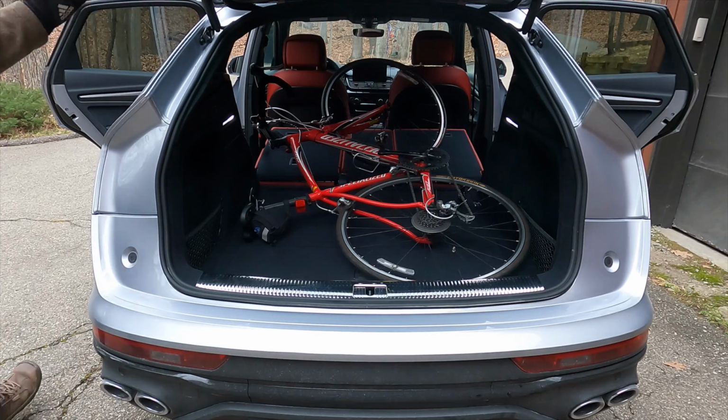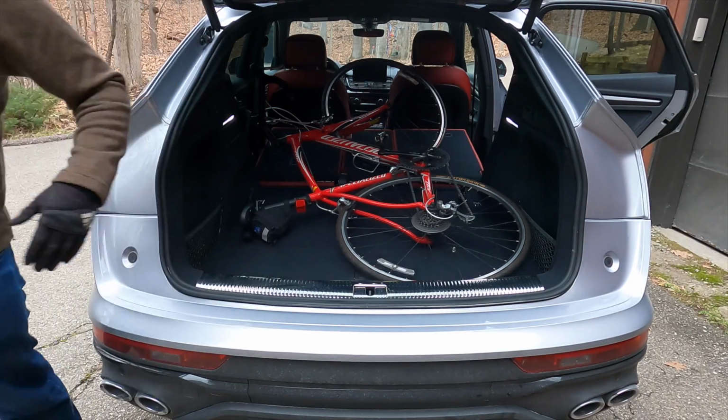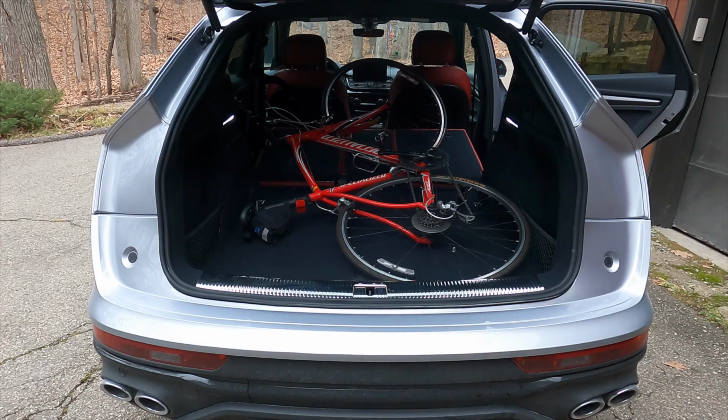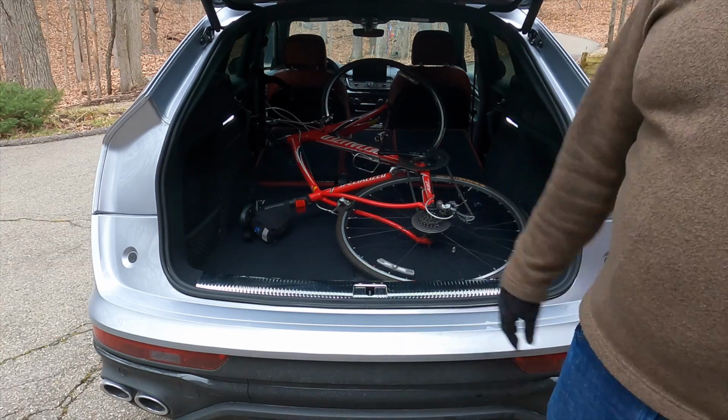It's a little bit on the narrow side when it pinches here, but it's not bad. The nice big open space made it easy to slide in. So yeah, you can fit a bike comfortably, no problem. Let's take a look inside.